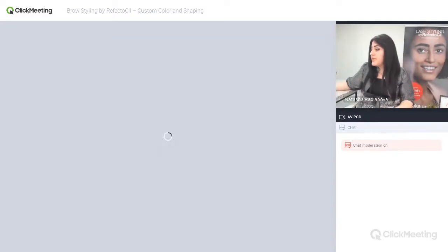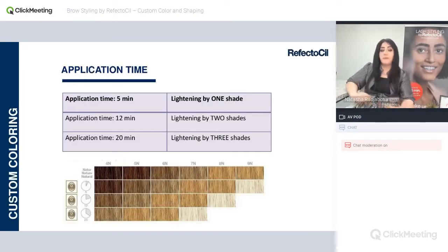Okay. Here is our application time for you to know. As I mentioned, if you want to lighten 1 shade, 5 minutes. If you want to lighten 2 shades, 12 minutes. And if you want to do the complete level 3, you would do 20 minutes. Do not go past 20 minutes, because bleach with the oxidant keeps working. So first of all, make sure that you wipe it off properly, but you also do not want to extend it past 20 minutes, because you can potentially damage your client's brows.